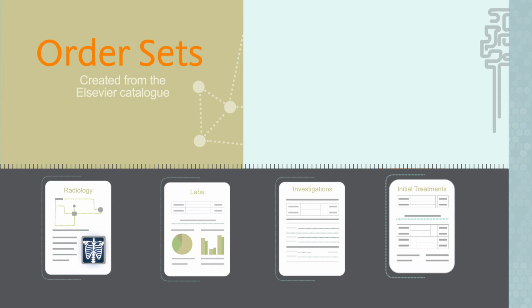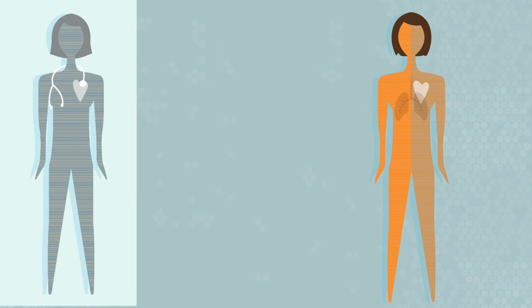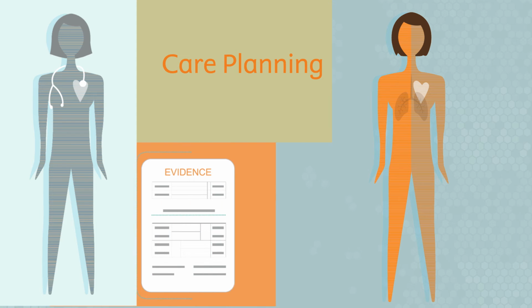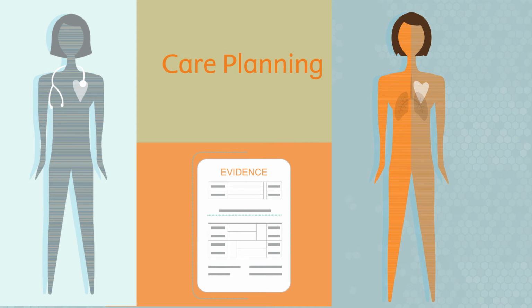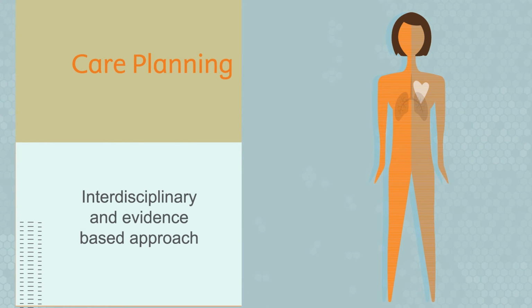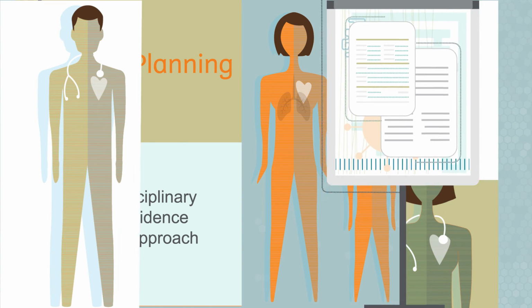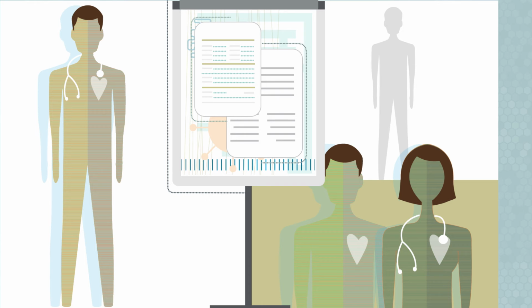The doctor is confident that the order set is based on best practice and standardised protocols, offering the best care for the patient. The clinic nurse then initiates the relevant Elsevier care plans for Jane based on latest evidence for oncology care. The care plan ensures an interdisciplinary and evidence-based approach to care, supporting Jane and her family through a difficult time. Jane is admitted to hospital for a bronchoscopy and the start of her treatment.